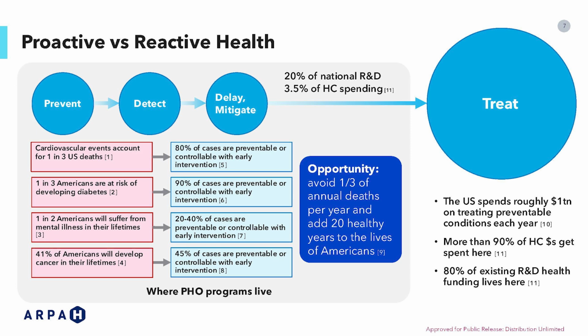And finally, when we look at problems like mental illness, for which 1 in 2 Americans suffer from some form of this during the course of their lifetimes, probably 30 to 40% of those cases are preventable also with early intervention. And even problems like cancer, which we traditionally think of as being something that we treat in medical cases, more than 45% of those cases are preventable or controllable with some kind of early intervention.